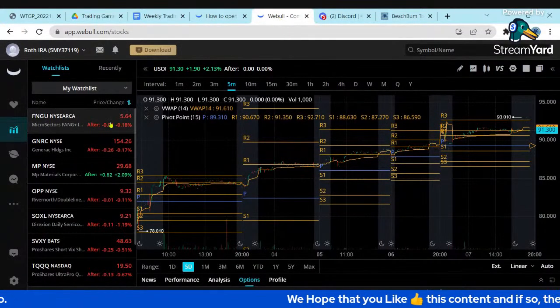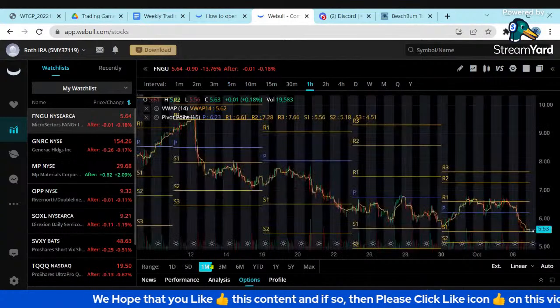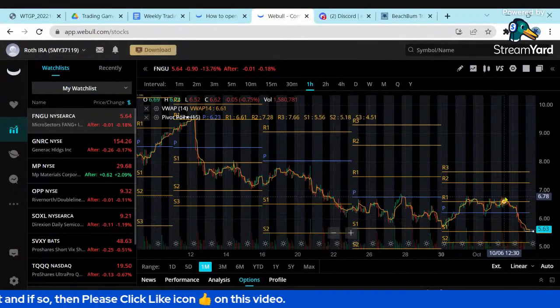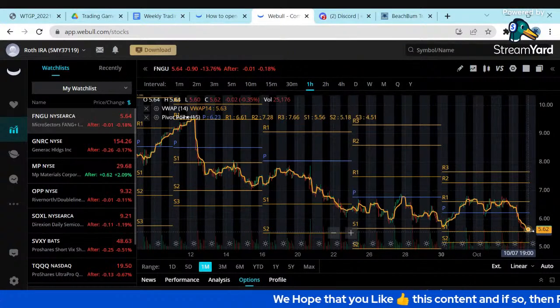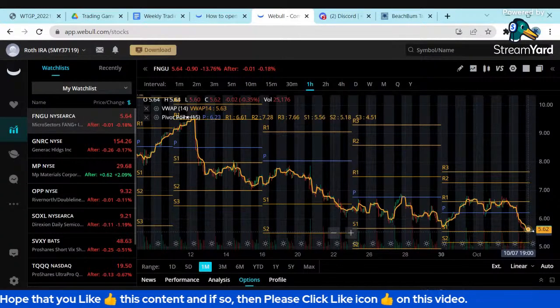That's fine. So again, we talked about FNGU. You can see, I'm going to zoom it out a little bit, it looks very similar to the whole market. They tried to run it up, hit the resistance, failed, came down. Now we just want to see where the bottom is, if they're going to push the markets down on Monday or try to run it. We want to adapt and react accordingly.